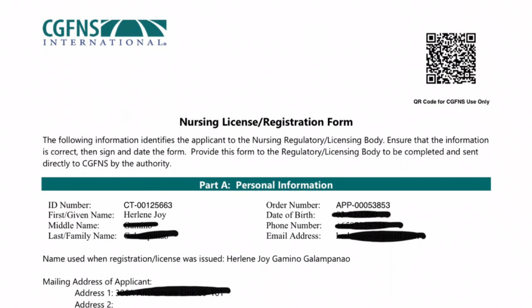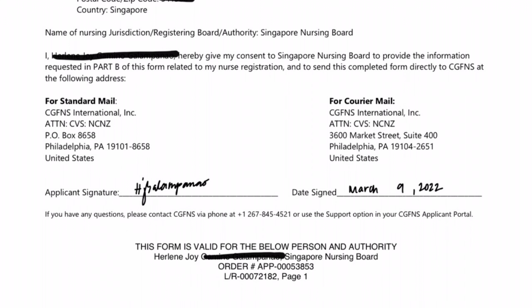The forms will look something like this. This is an example of your nursing license or registration form. This is actually personalized to you, with your name and the institution it is addressed to.